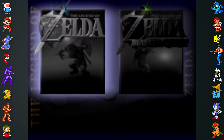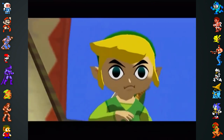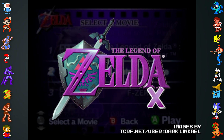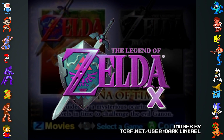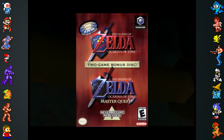There's also unused files on Ocarina of Time's bonus disc, which was a pre-order bonus for the Wind Waker. The disc contains files alluding to The Legend of Zelda X, along with a logo for the title. Many believe that this was the bonus disc's original title.